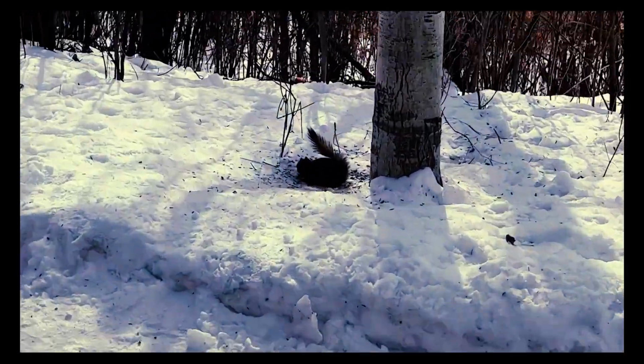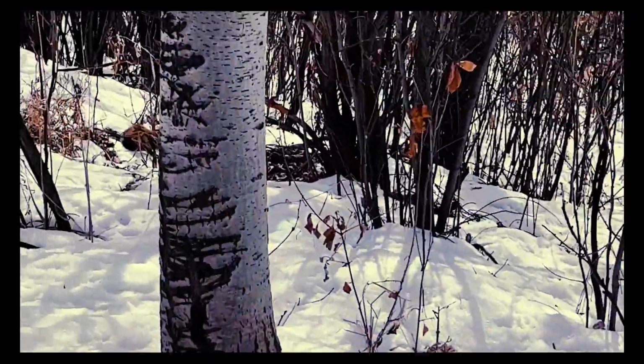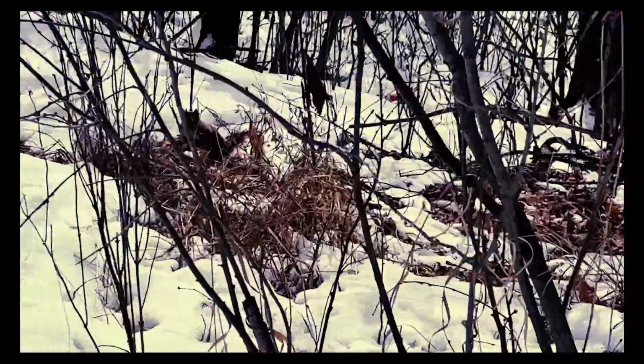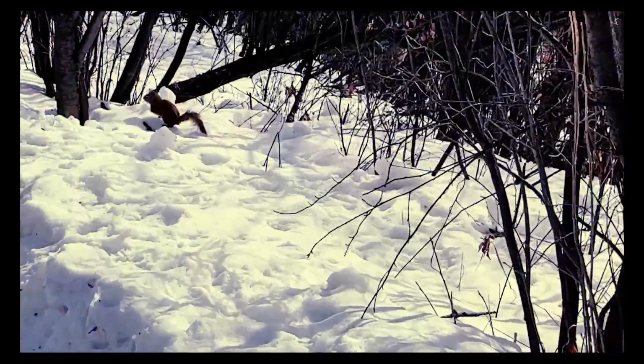Look, there's a squirrel. This reminds me of a pika. Pikas are small rabbit-type animals. They have round ears like squirrels. They live in northern Alberta and close to the Northern Territories. They have a special way of surviving. Peter told me all about it at the museum.